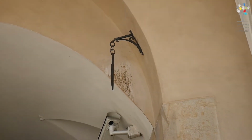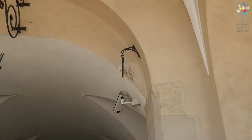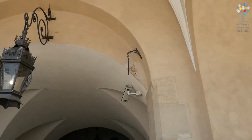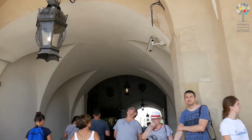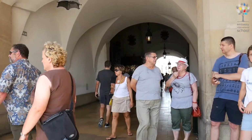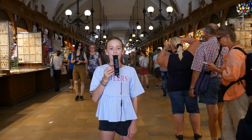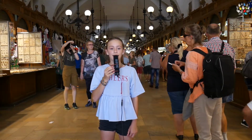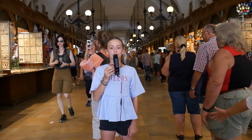Legend has it that one of the two brothers who built Saint Mary's Church, when realizing that the tower built by his brother was taller than his, killed him with his knife. Eventually, remorse forced him to commit suicide by jumping from his tower. The martyr's knife hangs in the gate of the Cloth Hall in the main square to this day to remind us of these tragic events.